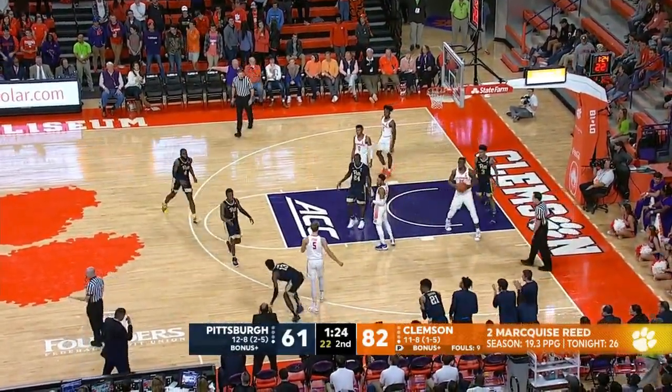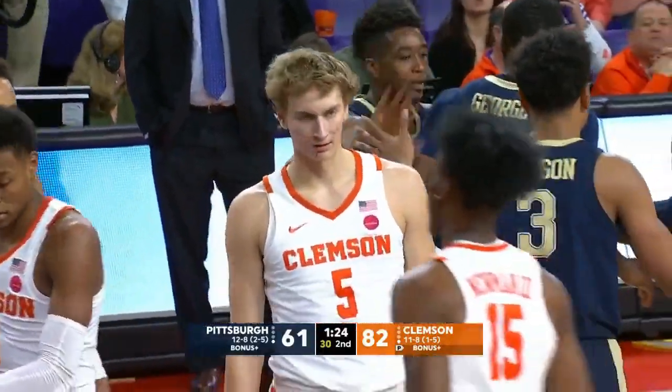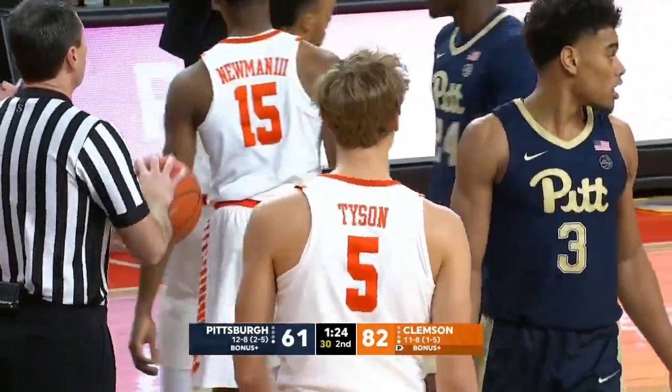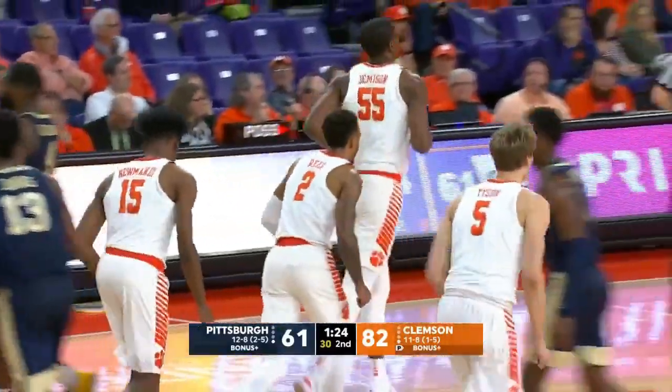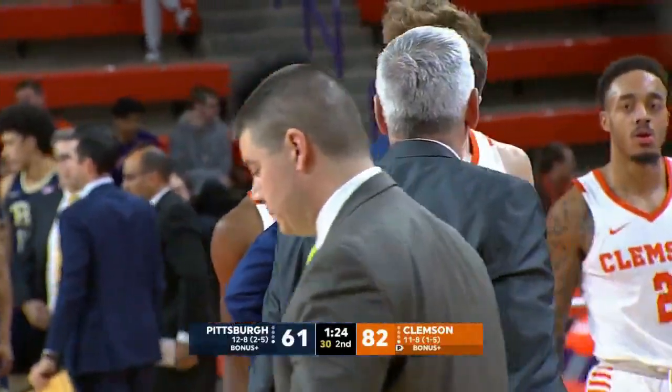Davis for 3, and Hunter Tyson fouls him on the 3-ball attempt. The Cardinals sin from the freshman out of Monroe, North Carolina. Brad Brownell is not happy. He's using this as a teaching moment right here. He's calling timeout.